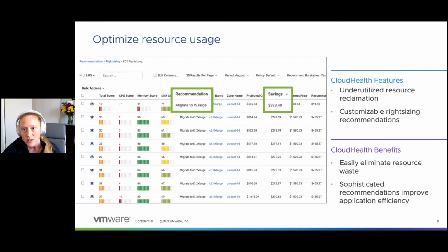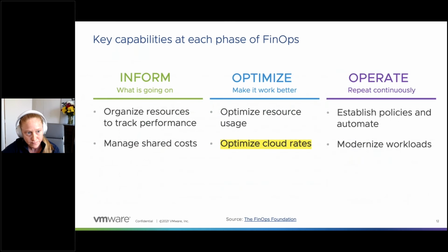report. So these are just a couple of examples of how you can optimize the resources that you are using in the cloud in order to save money without hindering the application performance or development speed that is so critical to keeping you ahead of your competition.